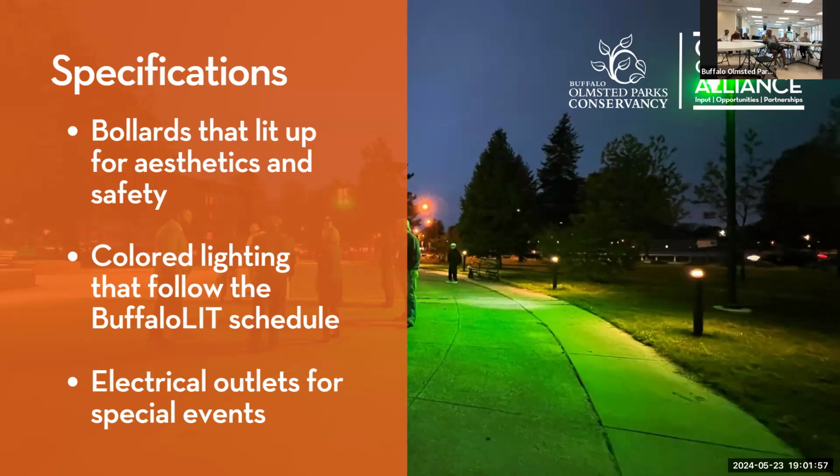The final thing for this new upgrade at the plaza is there are additional electrical outlets where people can plug in for special events purposes. Only approved special events can use electrical outlets. You can't really use it to, I don't know, plug in an amplifier to amplify music on your own. That's not approved.